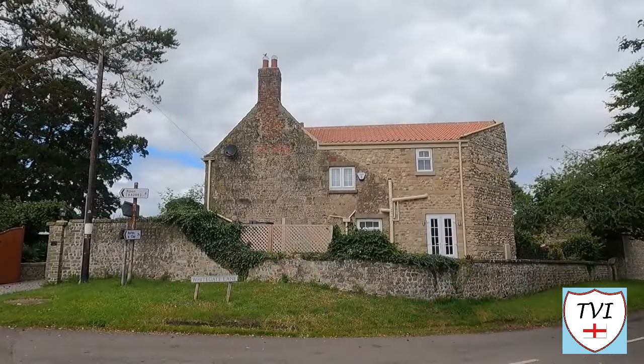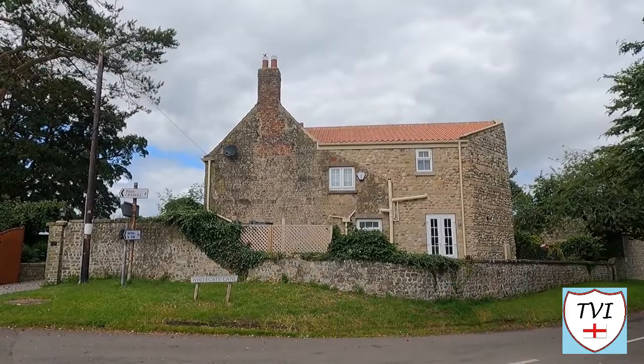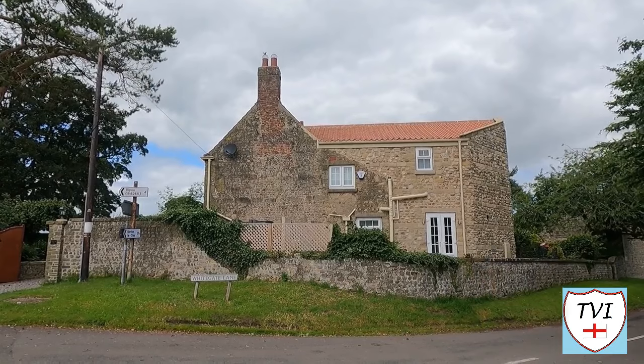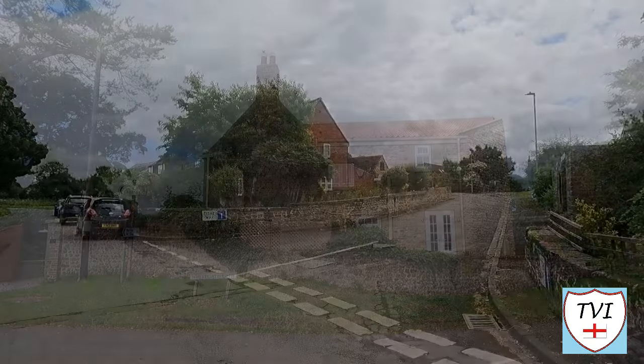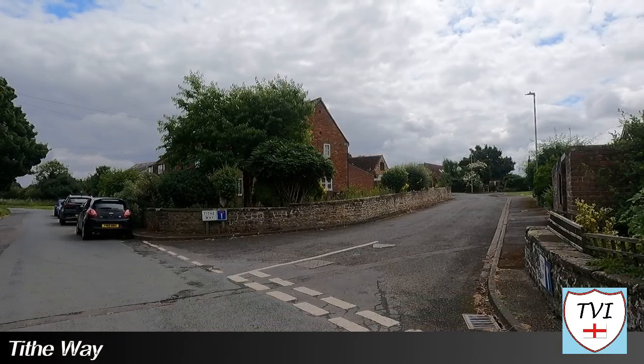It's been very good so far. I'm quite enjoying this place, and it is as pretty as I thought it was going to be. Aside from the manor house, there are 5 other listed buildings in Marton le Moor. The others are mainly farmhouses, but that figure does include the former church too. Before we get to that, let's check out Tithe Way.